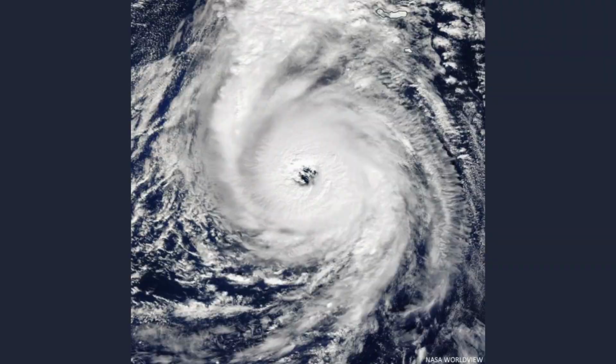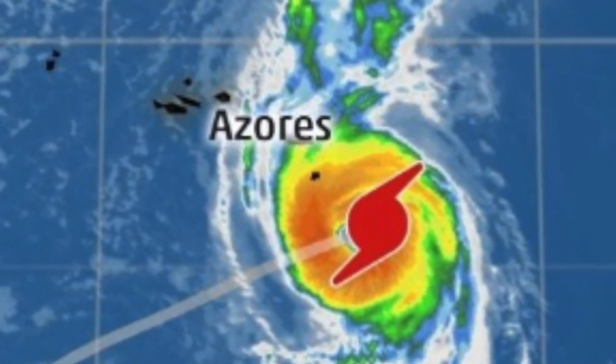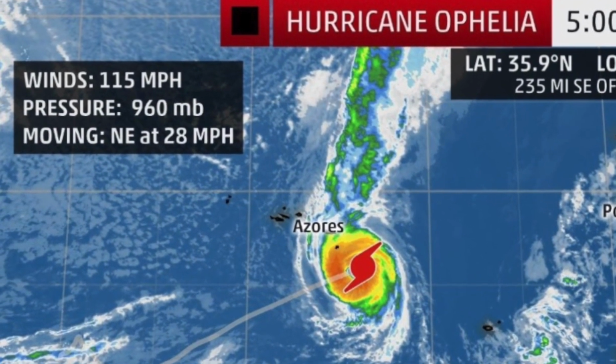And now that brings me to Ophelia. Ophelia is now a major hurricane. So it actually strengthened since the last video. Ophelia right now is just southeast of the Azores Islands. Ophelia is a 115 mile per hour category 3 major hurricane. And yes, Ophelia is going to affect land.